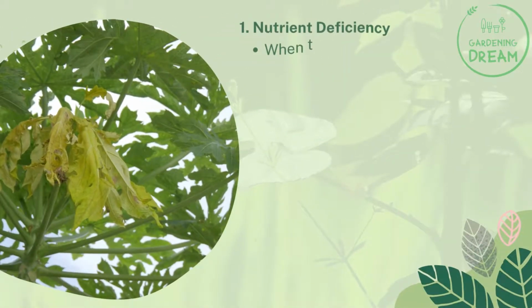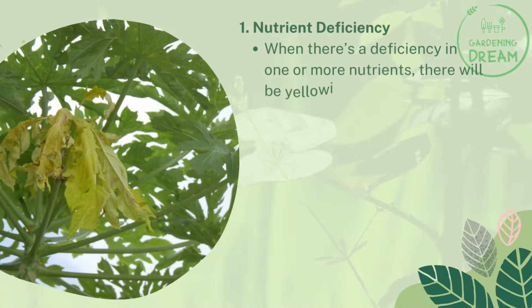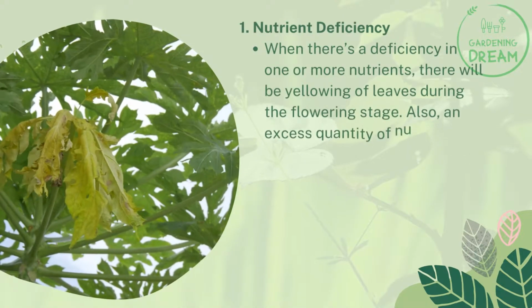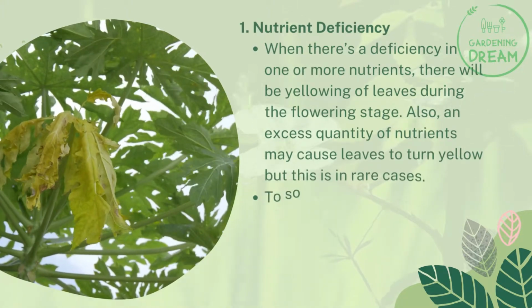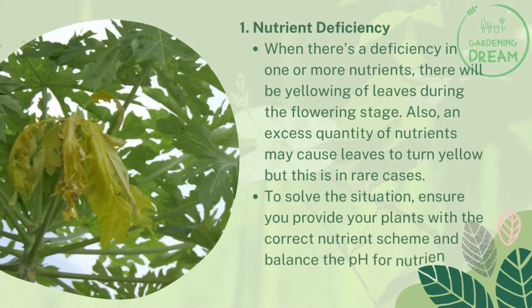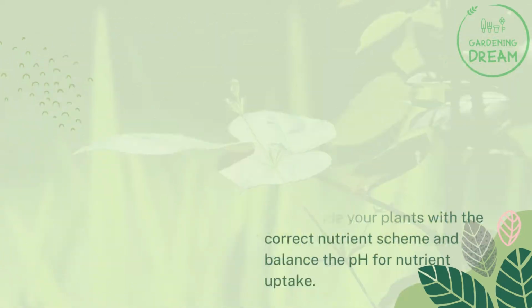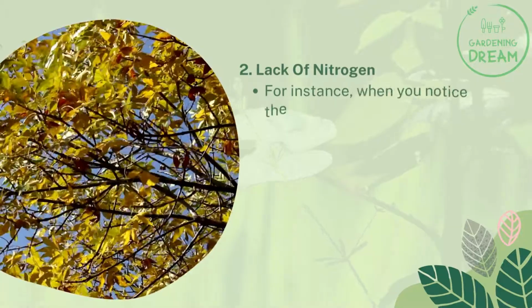Number 1. Nutrient deficiency. When there's a deficiency in one or more nutrients, there will be yellowing of leaves during the flowering stage. Also, an excess quantity of nutrients may cause leaves to turn yellow, but this is in rare cases. To solve the situation, ensure you provide your plants with the correct nutrient scheme and balance the pH for nutrient uptake.